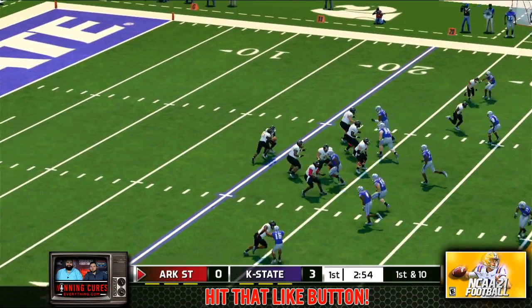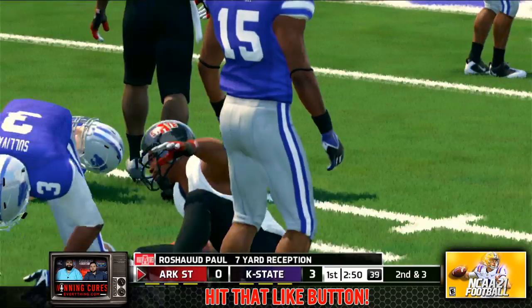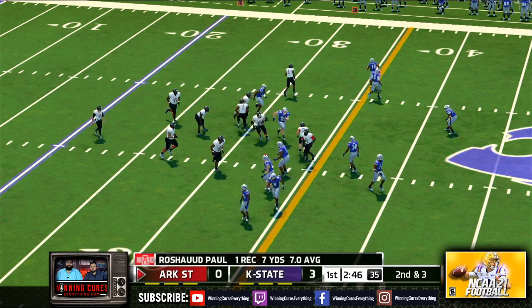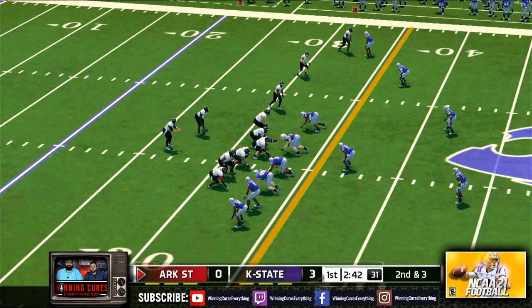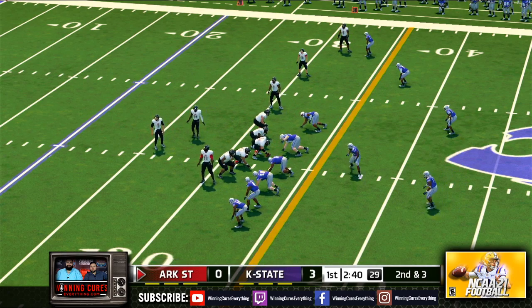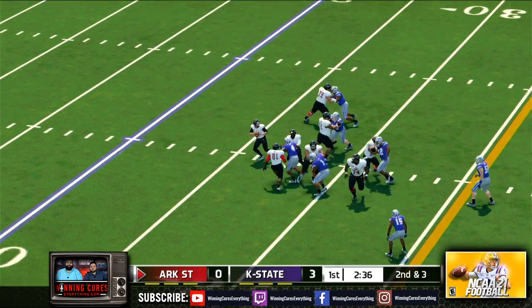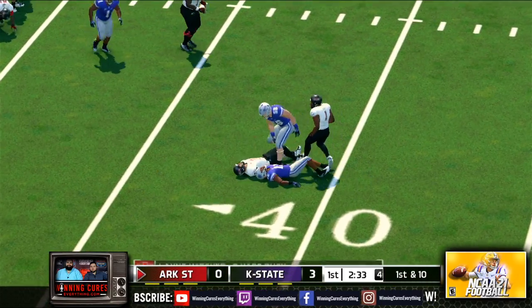Ready. Got it, and he goes down quickly. Call it a gain of 7 yards. That'll bring up second and 3. Ready. He's going to try and scramble.